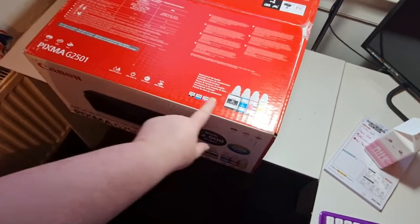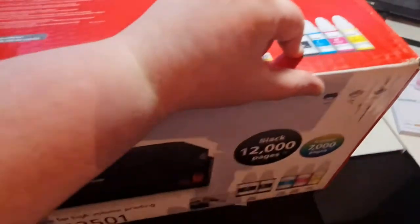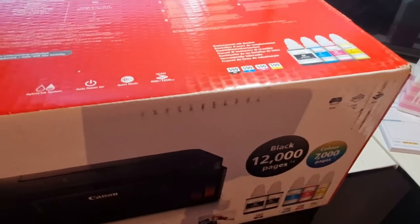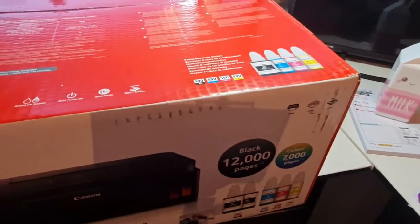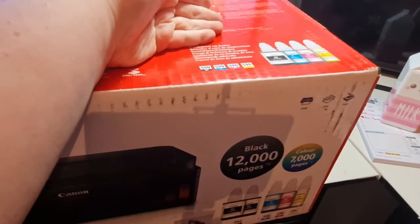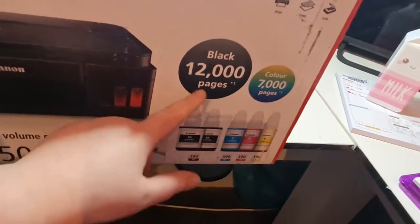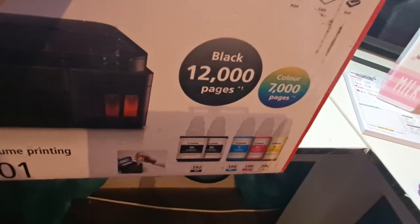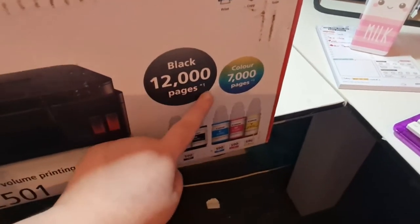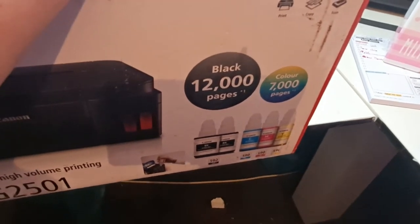I didn't know you could have a printer that uses a bottle instead of a cartridge. Supposedly, the bottles can produce a great deal more than a cartridge can, which does make sense because the cartridge is a small little thing. One website said one of these bottles is the equivalent of 75 cartridges. That could be wrong, I'd have to double-check. But this is what it says on the side: 12,000 pages for one bottle.